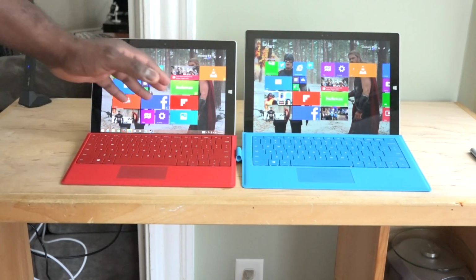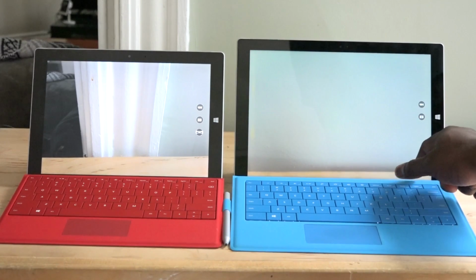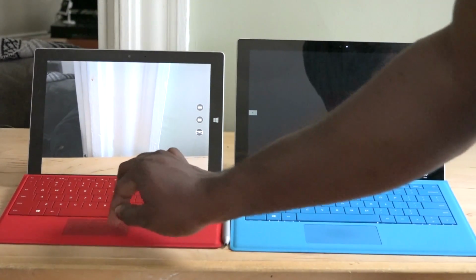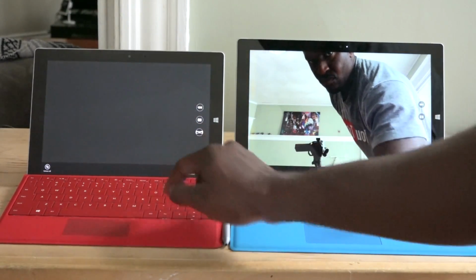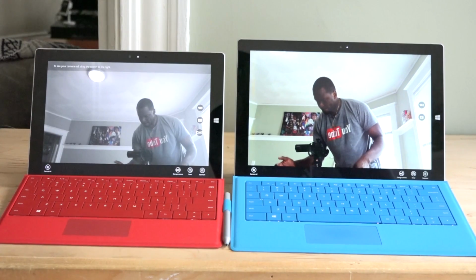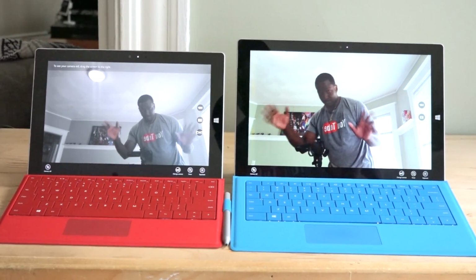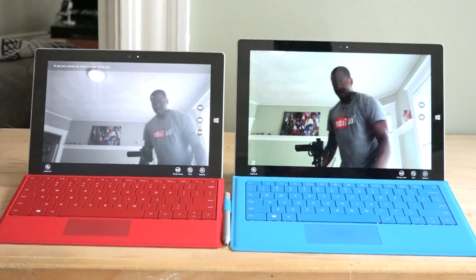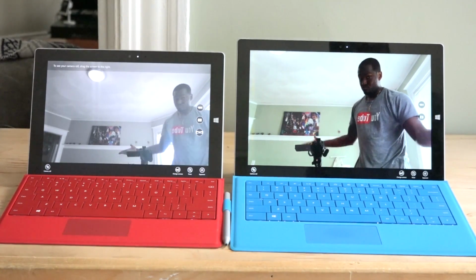So that's something to also take note. Now, when it comes to the cameras for both devices, you do see some differentiation. The Surface 3 has an 8 megapixel rear camera, and the Surface Pro 3 has a 5 megapixel rear camera. The front-facing camera to me is actually better on the Surface Pro 3 than the Surface 3. Slight differentiation, even though they're both 5 megapixel cameras.